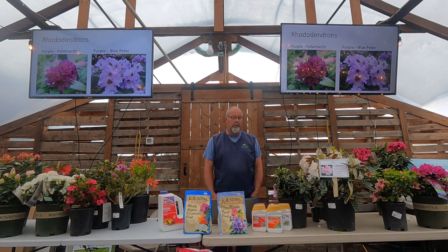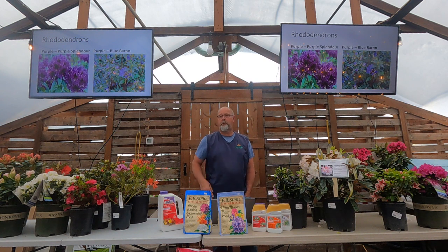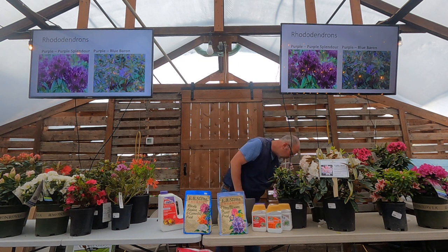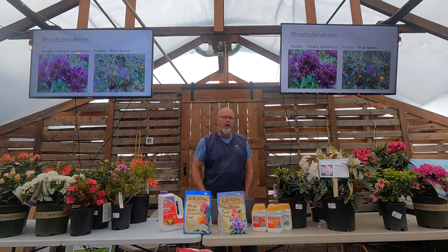Blue Peter's an old school one, and look at the contrast there. That's a lavender kind of blue color with that dark blotch in it. That's a really pretty one on the purple tones. And then we have another old school one, Purple Splendor, and you see how dark that is? That's a deep dark purple with the black blotch. That's kind of like we were talking about Sappho a few minutes ago. There's nothing wrong with Purple Splendor.